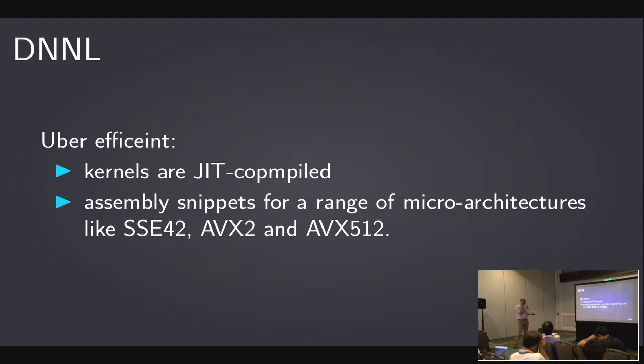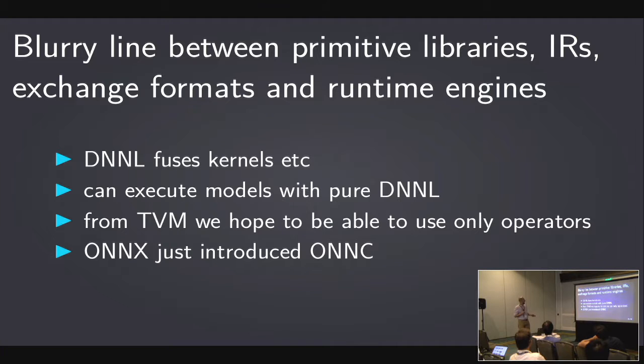If you look at the library, there are lots of assembly snippets for different Intel architectures. And this is, I don't know if I can already talk about this, but it looks like Fujitsu will be doing a version of this for the A64FX chips. It looks like. I mean, that should have been put at the end.